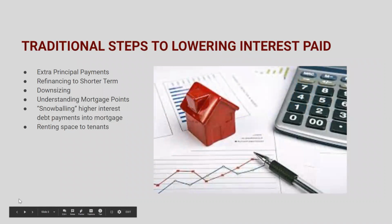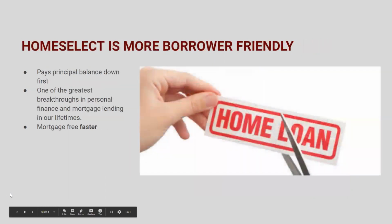Strategies and methods used in the past to lessen the interest expense have been having borrowers tighten their household budget in order to make extra principal payments, refinancing to a shorter term, downsizing, understanding and utilizing mortgage points, snowballing the higher interest debt payments into their mortgage payments, or renting out unused living space to tenants. All of these are great suggestions. They're all doable, but some of them require some pretty significant lifestyle changes.